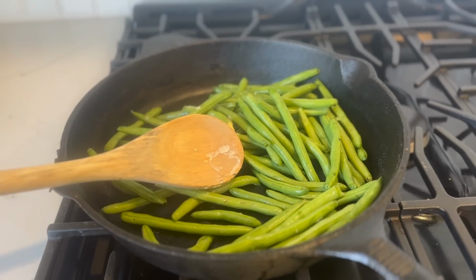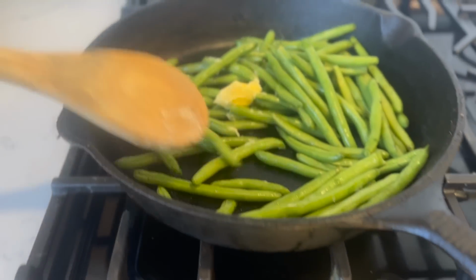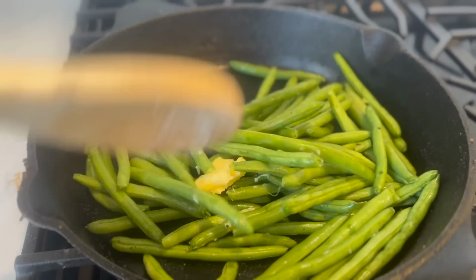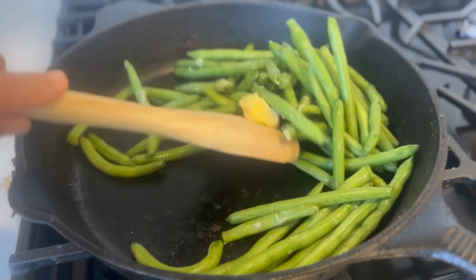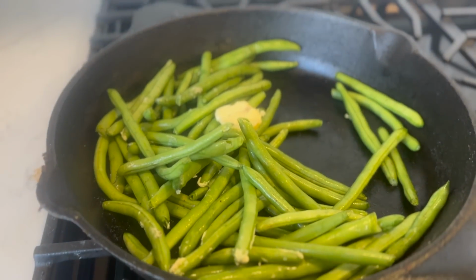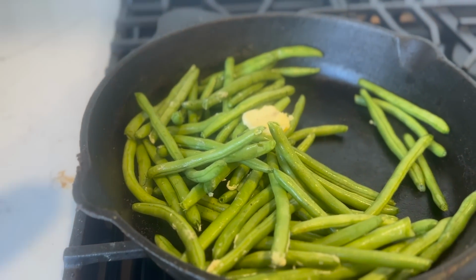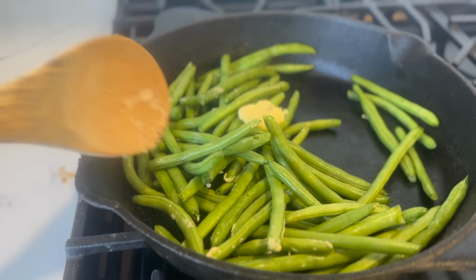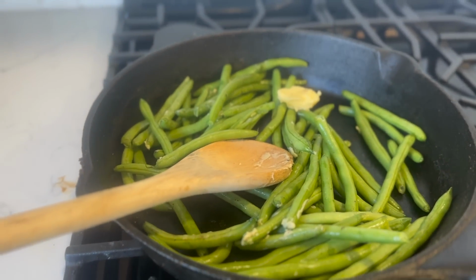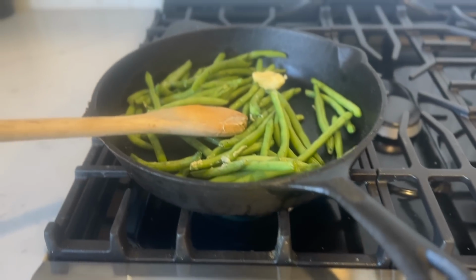Times when I'm in the middle of cooking dinner, if I have 10 minutes left on the oven, I'll just pull out some veggies that I can quickly pan fry in 10 minutes or less, just to add some veggies to our plate and use them up so we don't waste by the end of the week. So I happen to have some green beans on hand, so we're gonna pan fry these with a little salted butter, a little garlic powder, while the rest of the food is cooking.